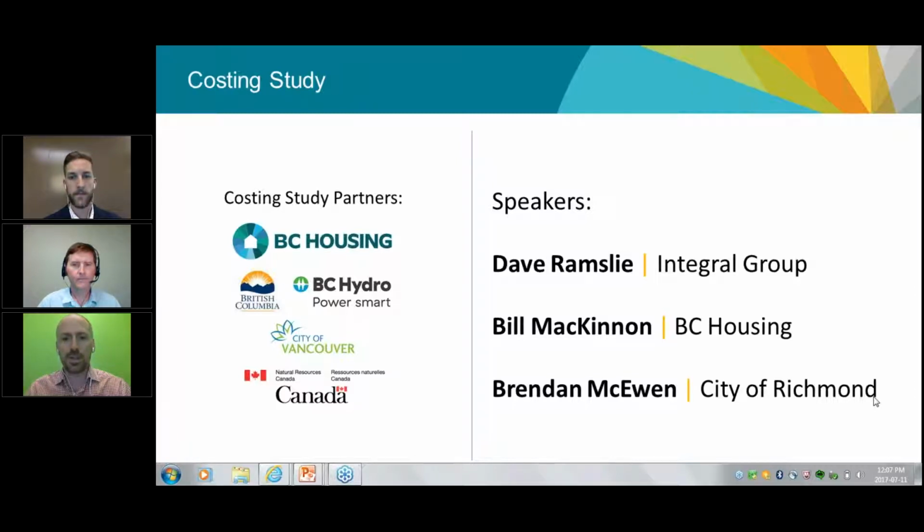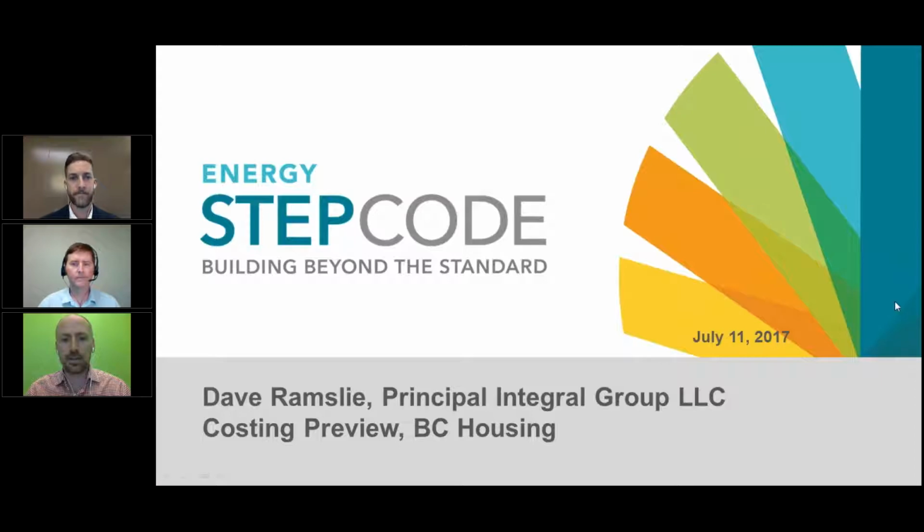The Step Code is near and dear to my heart in terms of writing the initial white paper and leading that process that started a lot of this process off, and then working with the Energy Efficiency Working Group and then the Step Code Council to get the Step Code done. And then we also worked with the City of Vancouver on their policy work, which was, I think, really informative in terms of a lot of the technical requirements of the Step Code.